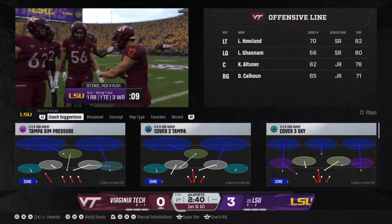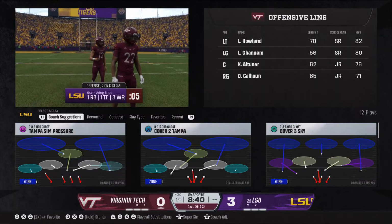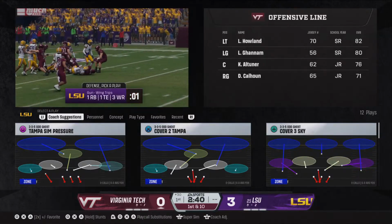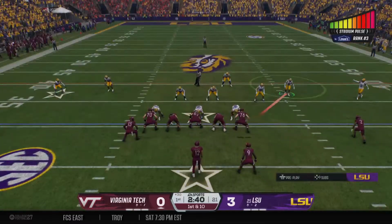And Virginia Tech sends the offense onto the field. We'll see if that failed 4th down in their own end last time, David, sort of curbed some of the aggressiveness. Well, you hear about it all the time in football. Go for it. Be aggressive. The problem is when you get stopped, sometimes it puts you in a hole.